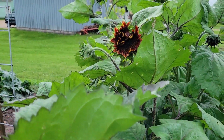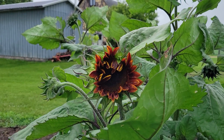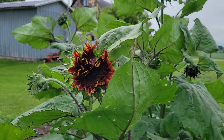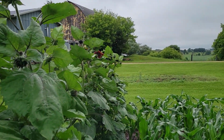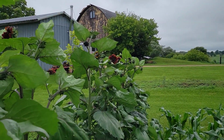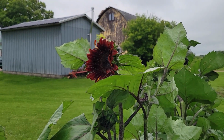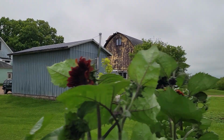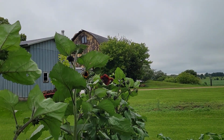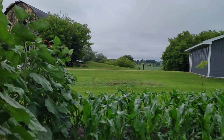Everything's kind of falling a little bit. These are supposed to be purple. It's pretty, but... Oh, there's another one back there. Let me see if I can get over here. I guess that's a little bit darker. Look at that. Okay. I gotta slowly back out of here.